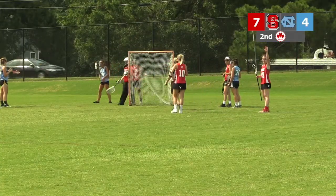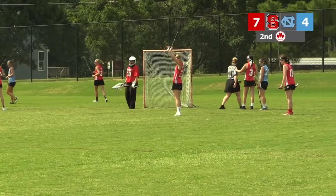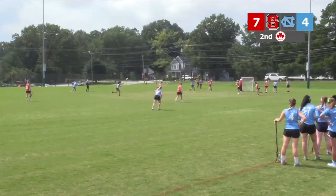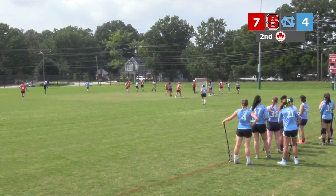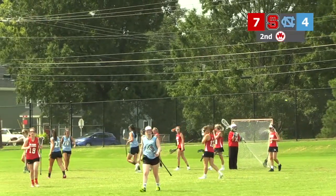By Beers. And that was a great save by Beers there on the fast break. Beers continues her strong play. And again, it's the Heels that was knocked away. Shot and goal by Carolina. What a goal.